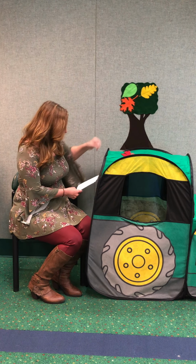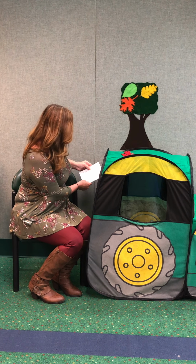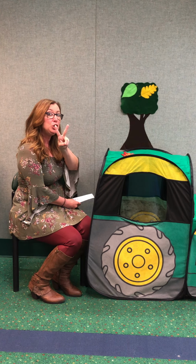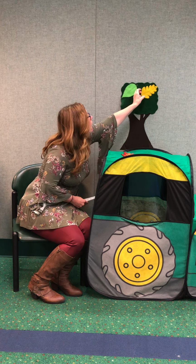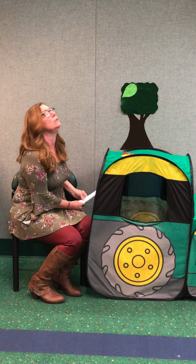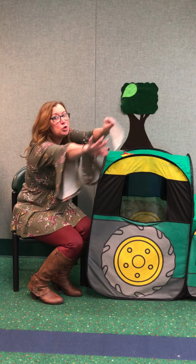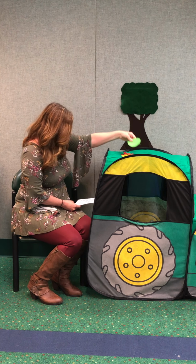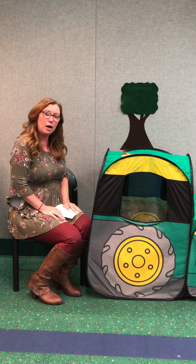1 fell off. And then there were how many? 3. 3 little leaves where the wind blew. 1 fell off. And then there were how many? 2. 2 little leaves sitting in the sun. 1 fell off. And then there was how many? 1. 1 little leaf in the tree all alone. The wind blew. Can you go whoosh, whoosh? And it blew, and now there's none. They all fell off because it's fall, autumn.